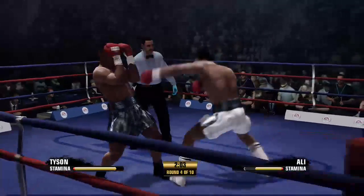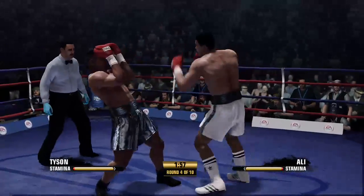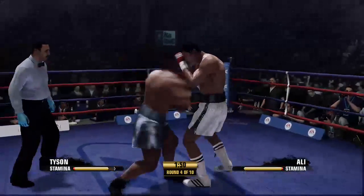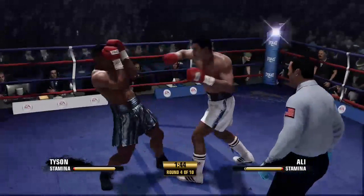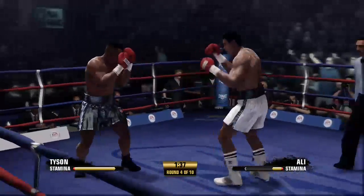Ali's swinging and missing like he's at bat right there. That punch was nowhere near his opponent. Right hand downstairs. Very nice work with the double jab up top. Takes one to give one. He comes back with a right hand.